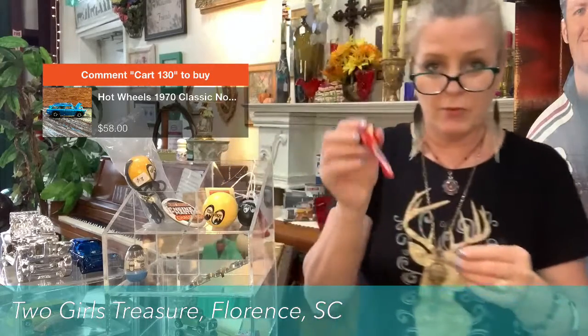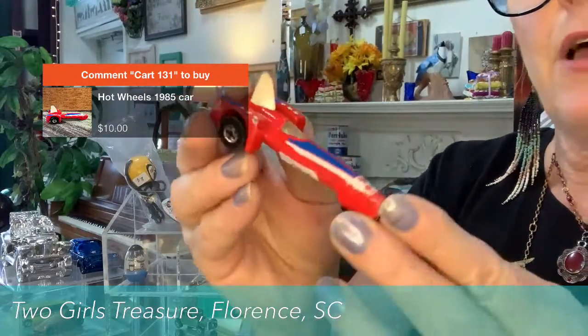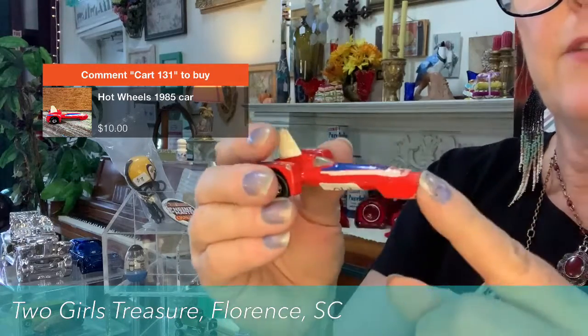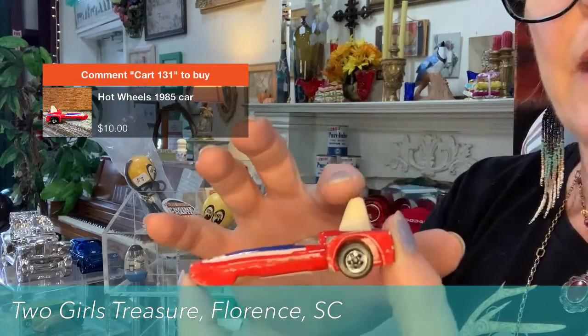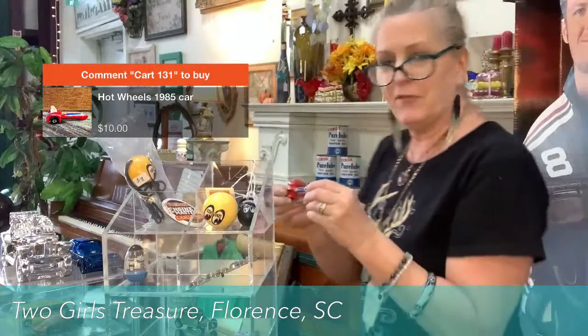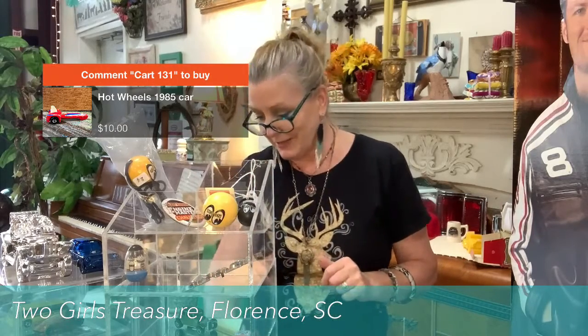We've got the red racer, the red tri-racer. This one's Bonneville Salt Flats material too. Look at those three wheels. This has been played with. This has been raced. This has rubbed a little bit of salt flat on it, but it's in good shape, y'all. It's got the little rubber rudder on it, and that keeps that car straight as it's going crazy fast. How fast have you ever made your Hot Wheels go? Just like that. $10, going fast. Get your tri-racer.